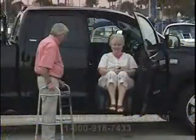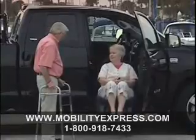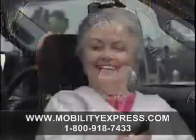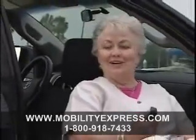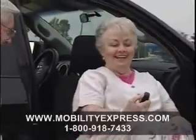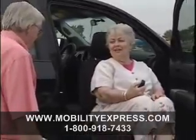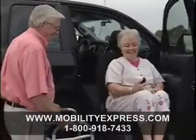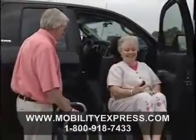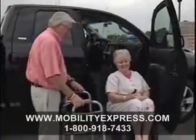As with the turnout, the Tourney rotates out about 90 degrees, but after locking in position, the Tourney is now powered out of the vehicle and down to the desired height. It glides out and smoothly descends through the use of the simple pendant control. Whether operated by the seat's occupant or a caregiver, the action couldn't be more graceful, convenient, or secure.